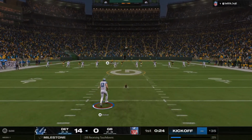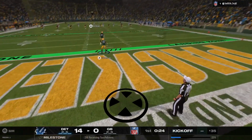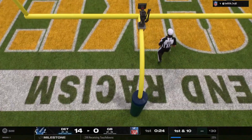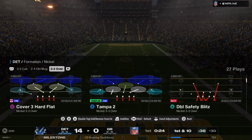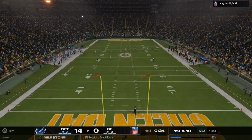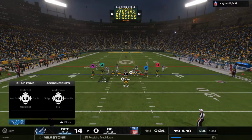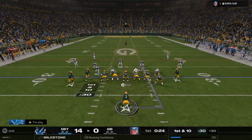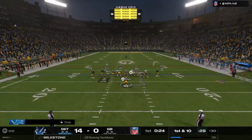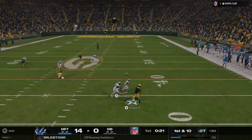Here's Dicker now as he'll send this one away. And we will not have a return. They'll bring this to the 30. The Packer offense ready to get their next drive underway. Still in the first half, but this offense has struggled. Haven't really been able to get anything going, not only in the points category, but in the yards category. We'll see if they can do better here on this drive.